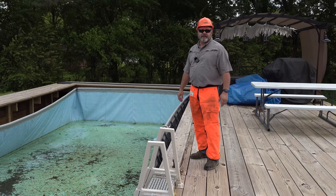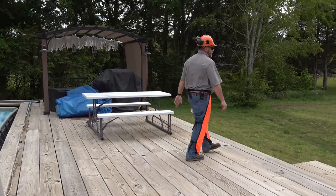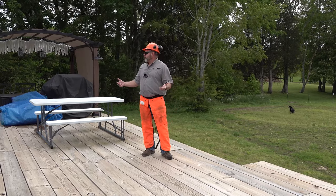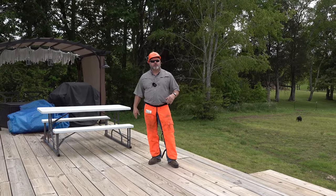And so we're gonna go ahead and take a lot of the trees down over here, all the way around it. We're gonna take a lot of this scrub stuff out. And hey, I'm filming over here. So take a lot of this scrub stuff out so it doesn't blow into the pool even after we get it filled back up.